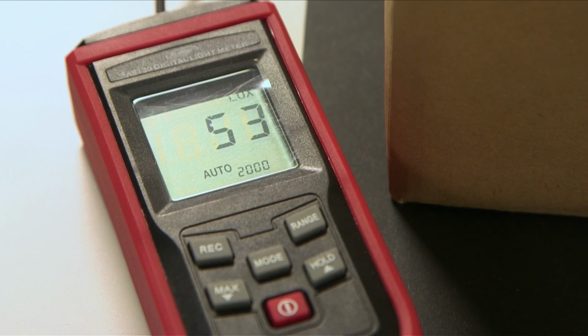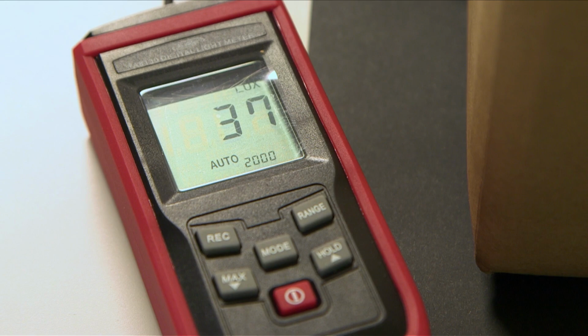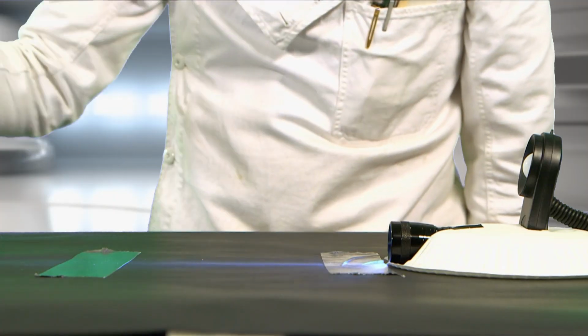53 lux or lumens, that's the benchmark. We carefully place the curve shape in the same position and monitor the light reading. 37 lux. It seems that the curve is deflecting more light away from the sensor than a flat surface, so the curve is definitely more stealthy.